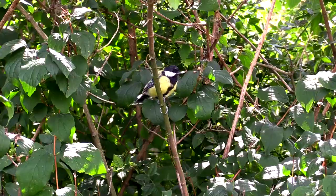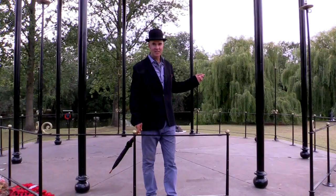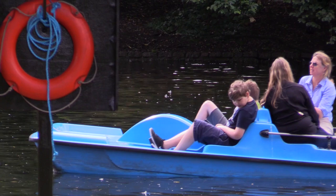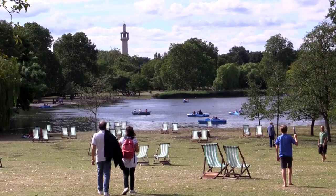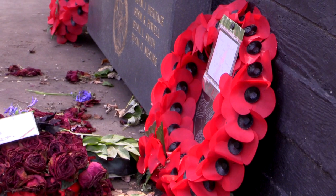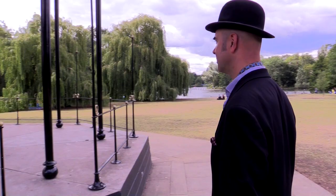In 1867, the boating lake over there actually froze over. And people used to go ice skating and walking across it. And apparently, 40 people died. So don't go walking on frozen over boating lakes. In 1982, I remember this being in the news, this bandstand, because it was when the IRA bombed it and a lot of people lost their lives, which is why you can see all these poppies and stuff down here.